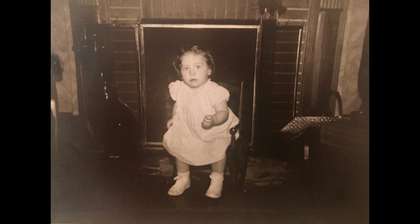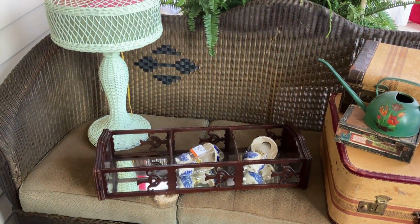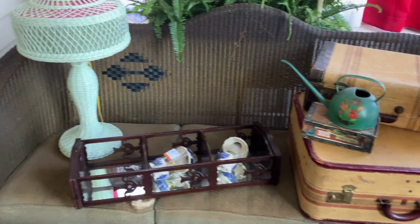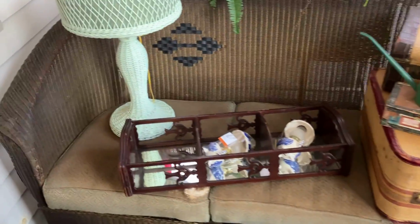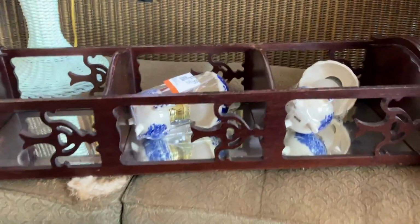That picture was taken in 1946, right out here on the porch. I also wanted to show you something else I got at the thrift shop. And ignore the fact that that lamp is sitting there. You know by now, I am constantly moving things. Nothing ever stays in one spot, hardly.